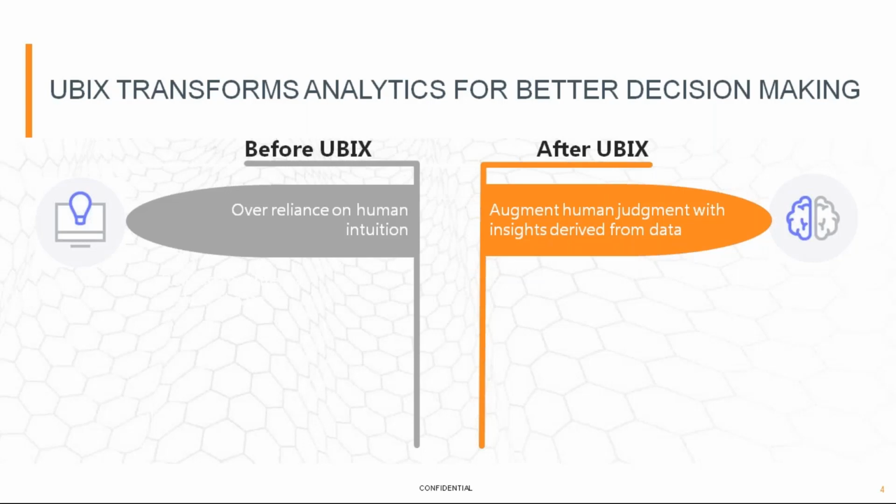So for example, if today you create demand forecasts using human judgment alone, then with Ubics, you can enable advanced algorithms to create more reliable demand forecasts based on historical data and external drivers such as perhaps weather or consumer price indices. And then you reconcile that human judgment with machine-generated forecasts. You make adjustments and submit the final forecast to the plan of record.